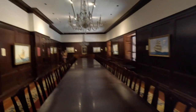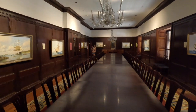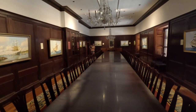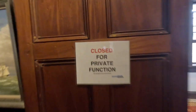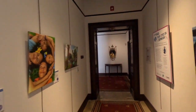This would be perfect for our family. It's what we need. 34 seats. Thanksgiving, Christmas dinner. It's a big room. It's a big table. This is awesome. Oh wow, you can have private functions in here as well. That is really cool. Beautiful artwork along the hallways.